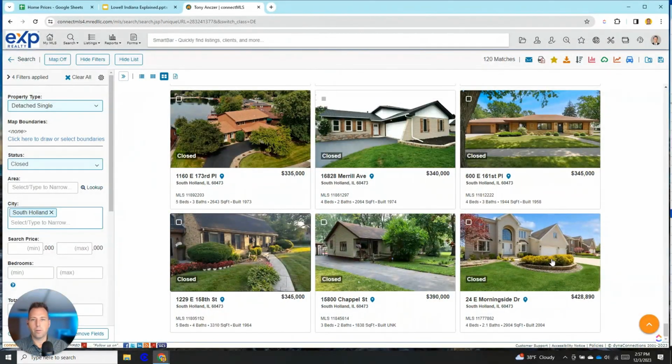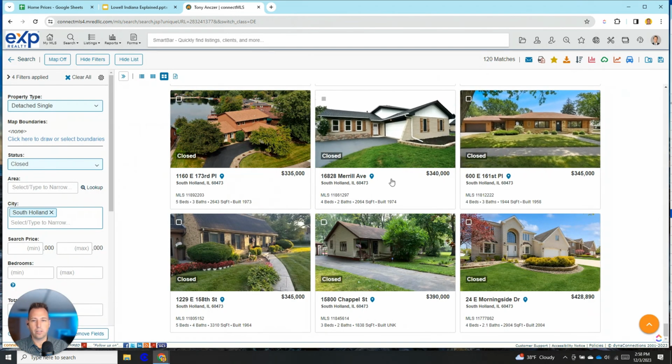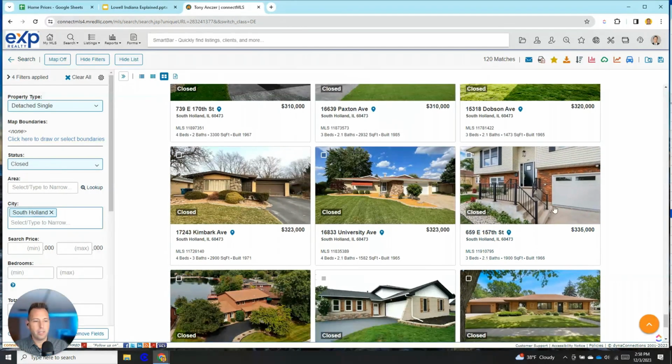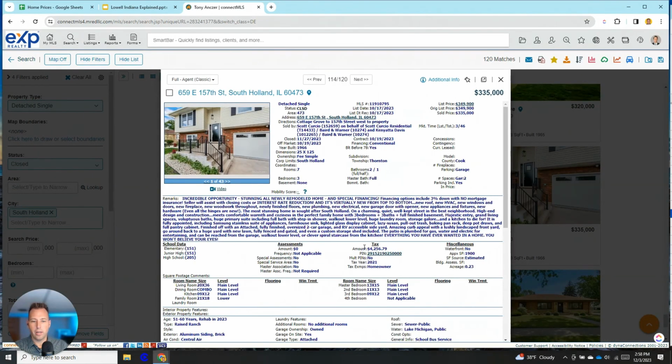So now we will end our tour with the most expensive home. But I do want to see what the taxes were on the $345,000. That was $15,000. I wasn't expecting it to be that expensive. Oh, that seems like an anomaly, actually. Let's check out what this other $335,000 house taxes were. At $4,200, that's about what I expected it to be.